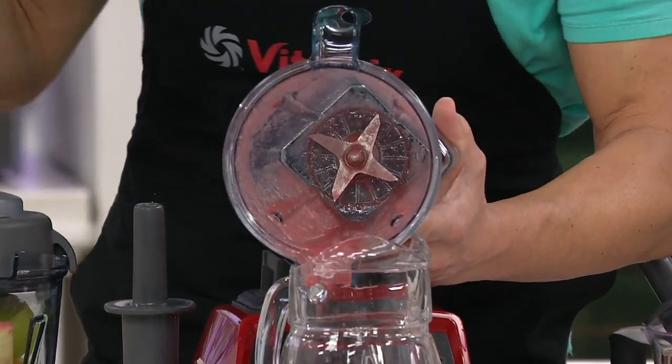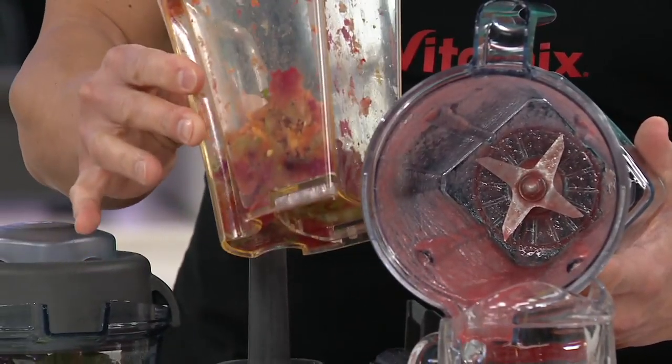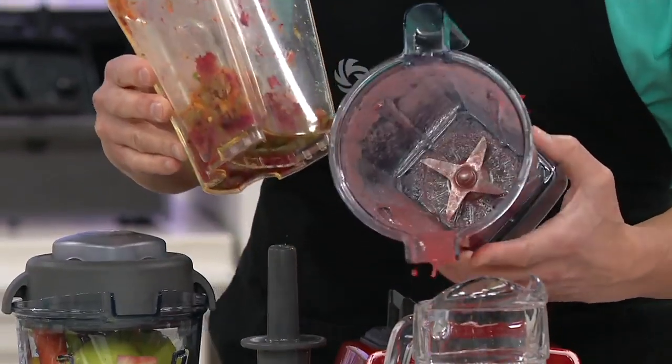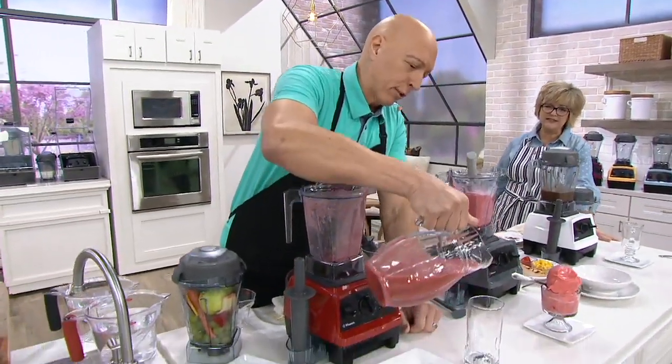It's completely liquefied. Now, a lot of people have tried juicing, but the problem is when you juice this same drink, you throw away the seed, pith, and pulp, and there's more nutrition in the seed, pith, and pulp, so why throw it away when you can drink it? But I always say you can only drink it if you have Vitamix. Well, and people throw it away because they don't like the consistency of it, and it's not blended in.